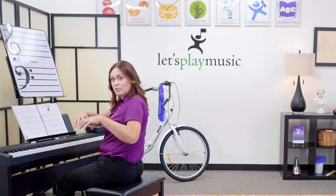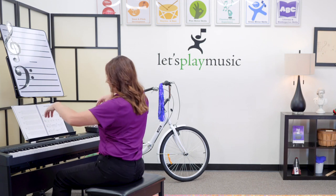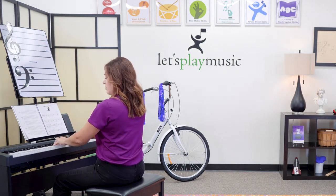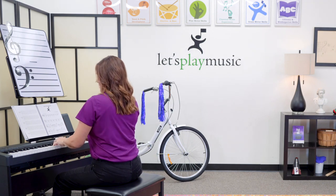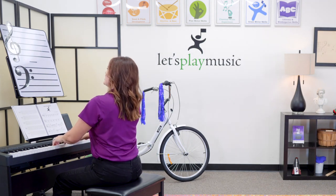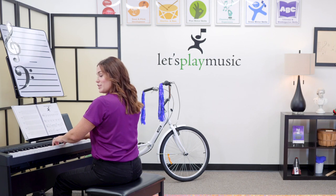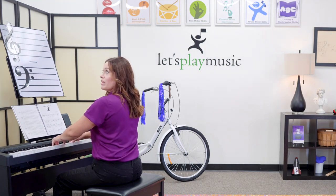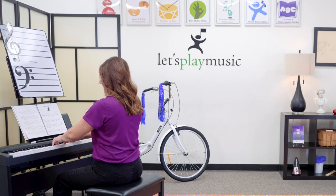Okay, I think we should do a review of our finger numbers. Let's make sure we are doing our proper technique. We're gonna have my great big bubble hands. Make sure I have my L-shaped arm. Make sure I'm sitting up nice and tall. And I think we're ready to do a review of our finger numbers. We're gonna start with our right hand, but you can keep both hands here.